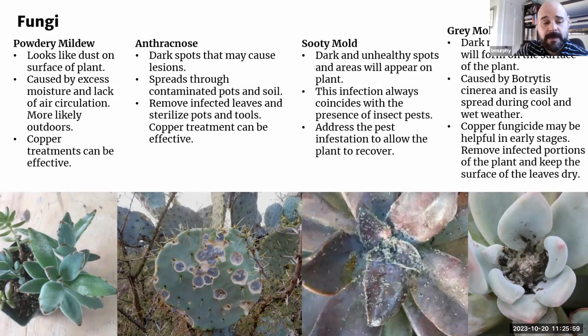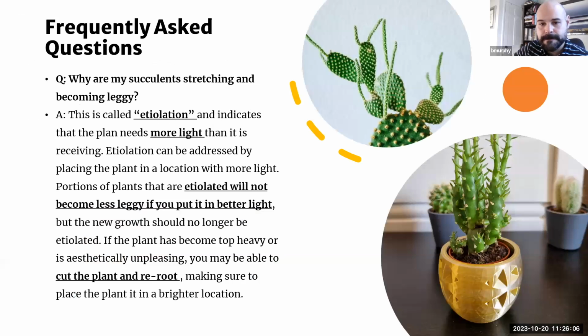Copper fungicide, like with many of these other ones, can be helpful, but you're definitely going to want to remove infected portions of the plants when you do see gray mold starting. So a couple of frequently asked questions that we hear a lot from people about cacti and succulents.